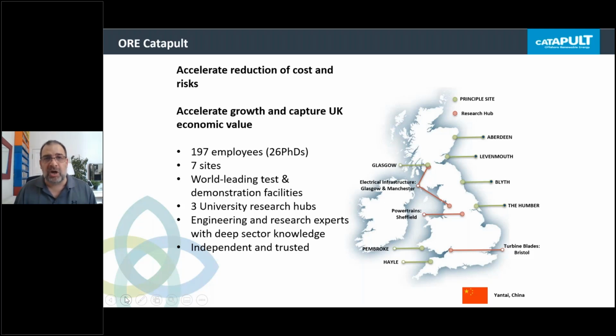We're now some 200 people strong, and we do all the things that we talked about in the previous slide, bringing the sector knowledge together, learning from previous ways of doing things, and we do that through joint projects. Quite often we'll go and seek grant funding, so again we can help with the de-risking of the costs and the way forwards.